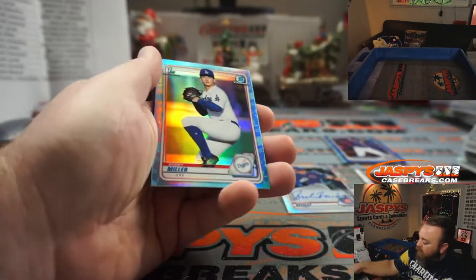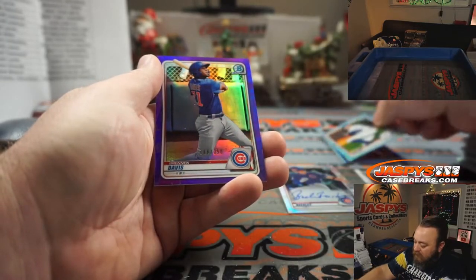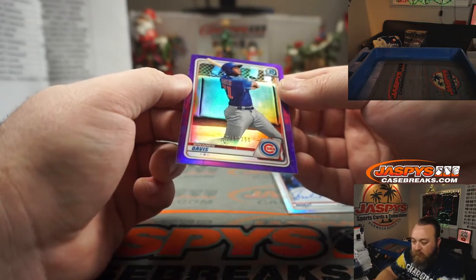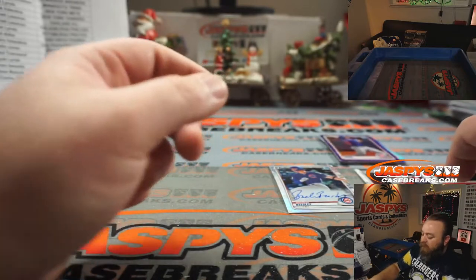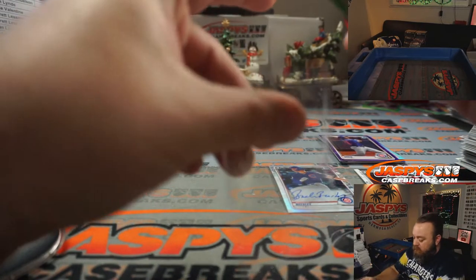And Bobby Miller, sky blue for the Dodgers, Daniel Ausley and Brennan Davis. Very nice. For the Cubs, number one overall prospect, Eric Ainge. Purple to 250. There you go, guys. We've got a recap to do.